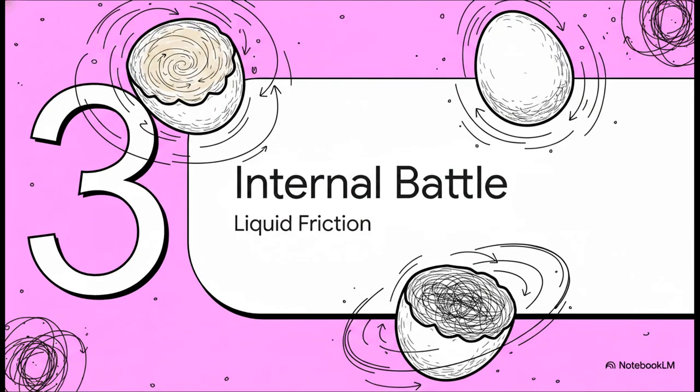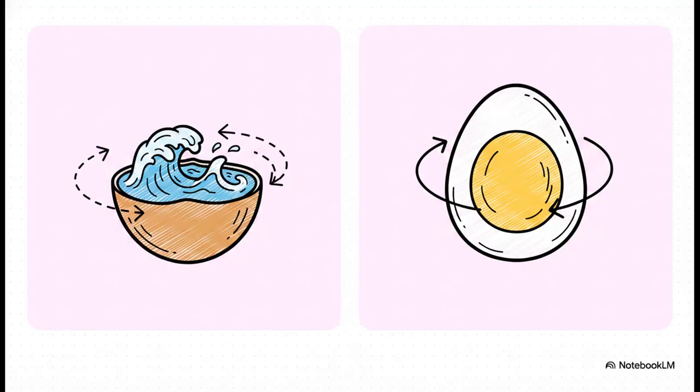Section 3. Internal battle. Liquid friction. Now, what's really interesting about this slide is how we can analyze what is physically happening right inside the shells of these two eggs. We have to look past those identical white shells and visualize the internal state of the matter to actually see how this physics concept applies. Over on the left, we've got the raw egg. Inside that shell, it is pure fluid chaos. It's a liquid. When you twist the shell, the solid shell starts moving immediately, sure, but the liquid inside is totally free to move independently. It actually drags and lags behind.